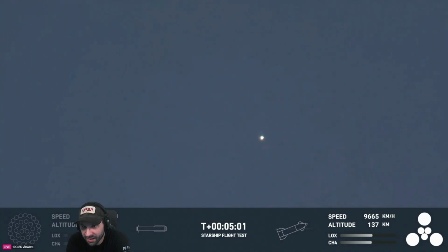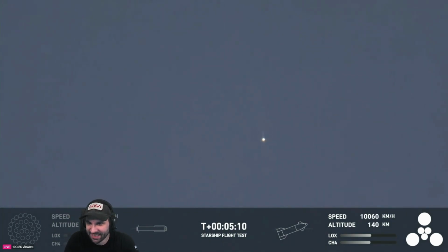Starship trajectory nominal. Acquisition of signal, Cape Canaveral. Once AOS through the Starship's second stage is firing those engines, and as you just heard, it's above the Kármán line. Now for the ship, Starship is in space.